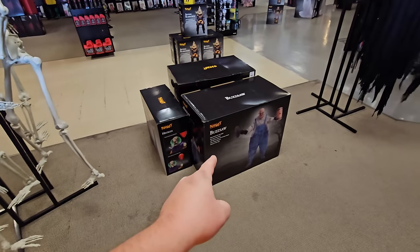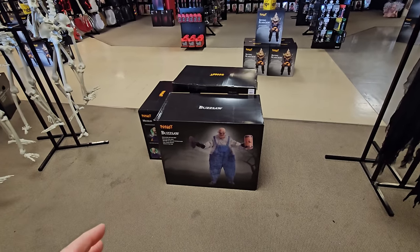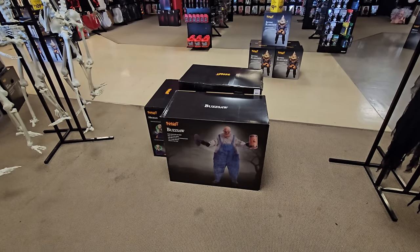And then look at this, on the other side we have a buzzsaw. I have been so up in the air of whether or not I want to buy a buzzsaw. I know I don't have room in the Hummer today, but he is pretty dang awesome, and I would like to have him just because he's in the Spirit Halloween movie. Man, guys, this store is absolutely killing it with animatronics, and they even have more over here. Oh my god, the whole row down here is full of more animatronics.